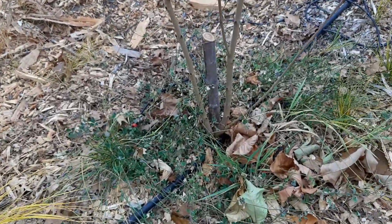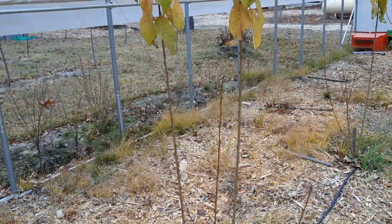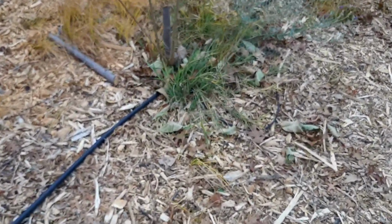These two right here, you can see, are way below the graft. So those are rootstock. So I've got to clip them back, and then I'm going to graft. Same way with this one. It's graft. I got to graft it because it's right there at the rootstock.